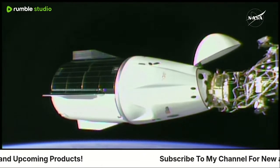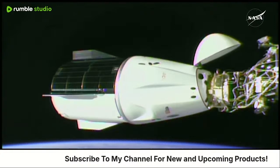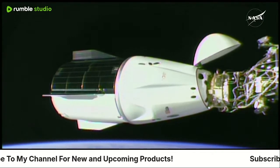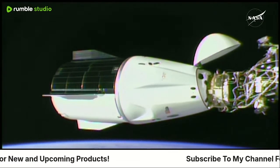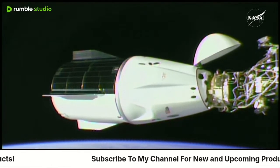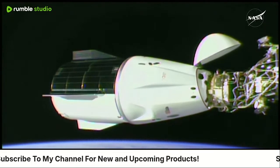Again, while the Endurance crew works to doff their suits and configure the Dragon cabin, International Space Station flight engineers are working to open up the hatches and welcome the crew aboard. Confirm that the Node 2 forward hatch is already opened inside of Node 2. Next will be the APAS hatch. The APAS hatch is the last hatch on the International Space Station side. There is a vestibule that separates that hatch from the Dragon hatch, and that vestibule right now is at vacuum.